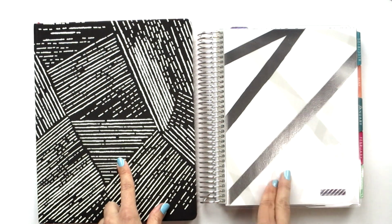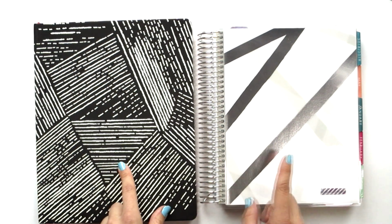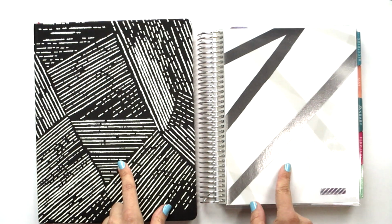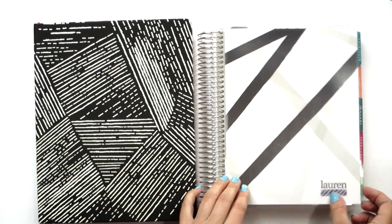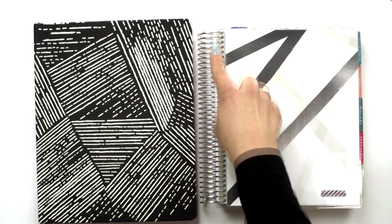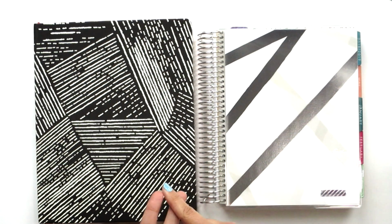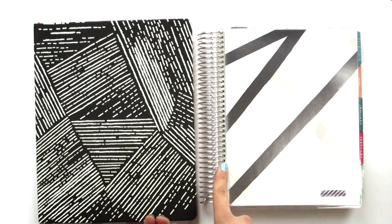This one varies just depending on some of the other options that you choose. So I don't have an exact price for this. But they do start at $55 for the coil bound. With the metallic foiled cover, it is $60. You have the option of choosing your coil. I did choose the platinum or silver. If you choose any of the other colors, they have gold, rose gold, and black. If you pick any of those colors, it is an extra $10 charge for those.